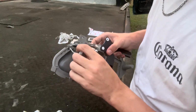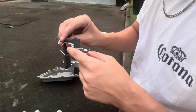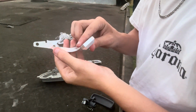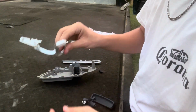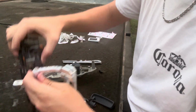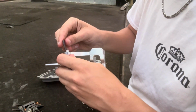All right, took a little bit of work, but I ended up getting it out. You'll probably end up having to take this spring off and put it back on the new handle. But I'm gonna go find whatever Allen key this is, whichever one fits, and I'll tell you guys which one it is exactly. All right, it's gonna be a 9/64. As you guys can see, maybe right there, it's probably backwards, but a 9/64.